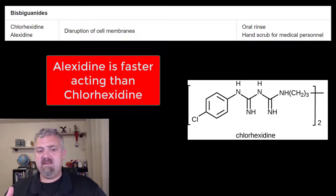So alexidine, maybe you haven't heard of this one, but it will become more common because alexidine can do all the same things. It actually works quicker, though. It has to do with its chemical structure. But alexidine is basically a quicker, slightly more effective version of chlorhexidine. But chlorhexidine is still the most important one now.